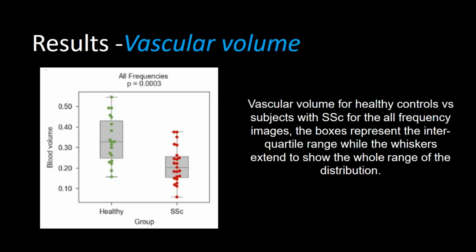In terms of vascular volume, when we compare the amount of blood volume in those images, so this is blood volume here on the left. We've got a healthy control group on the left here, and then our systemic sclerosis group here. And we can see an increased volume in those healthy control capillaries, which is what we would expect given that we get a lower density of vessels for patients with systemic sclerosis. So again, that's a positive finding that matches with our previous findings of lower density in the patient group.